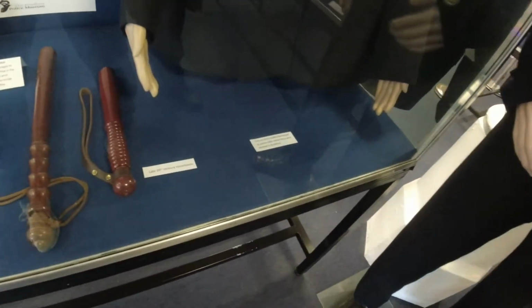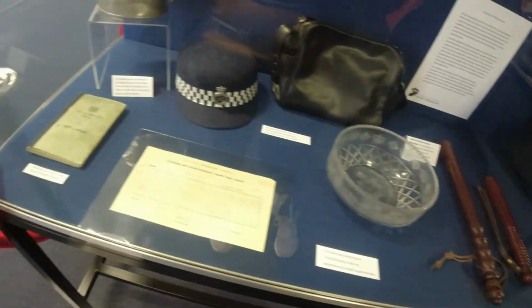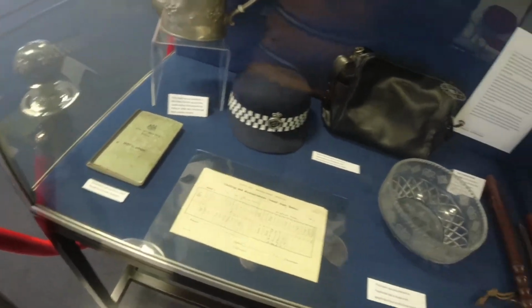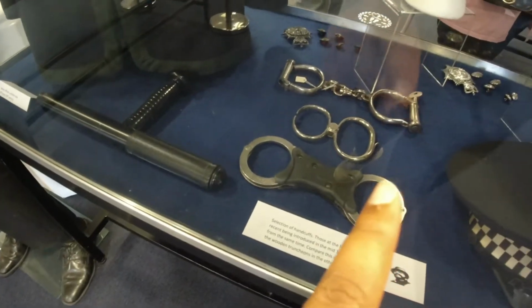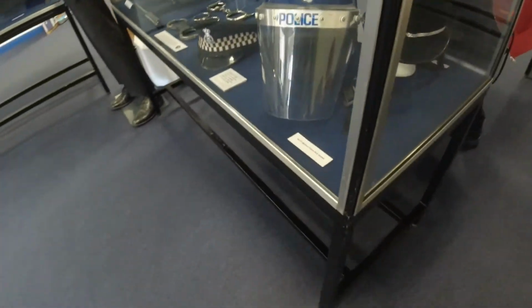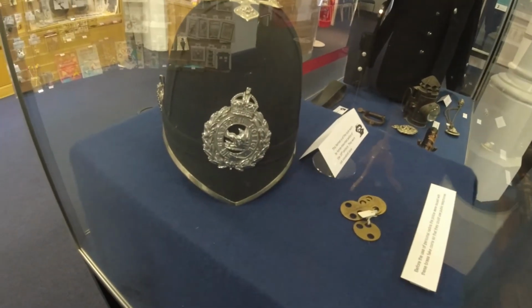That's an early uniform from the 20th century. Look at this teapot, from 1904. That's from the 1990s. Handcuffs and helmets. These are Bradford Police, now West Yorkshire Police. So that was the police force of Yorkshire first. Have you heard of the Riot Act? You can call the Riot Act if there's a strike on. Helmet of a horse-mounted police from the 19th century.